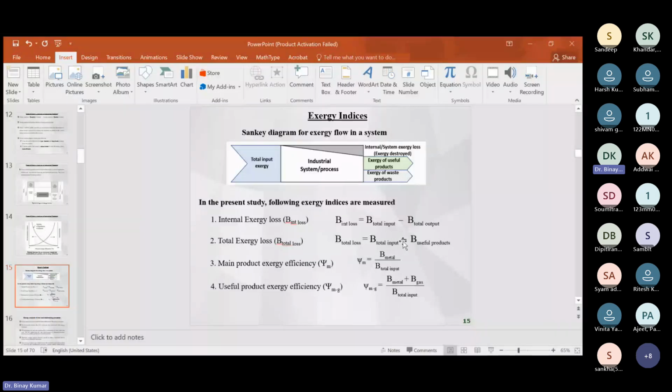Similarly, if you look into the exergy efficiency, there are two types of exergy efficiency. One is the main product exergy efficiency, which is the ratio between the exergy of the main product and the total input exergy. Like in case of blast furnace, the main product is hot metal. Similarly, in case of steel making, the main product is steel.